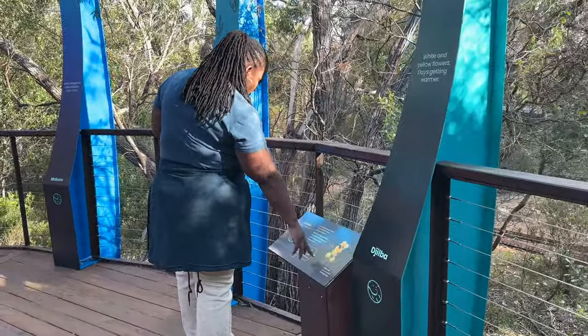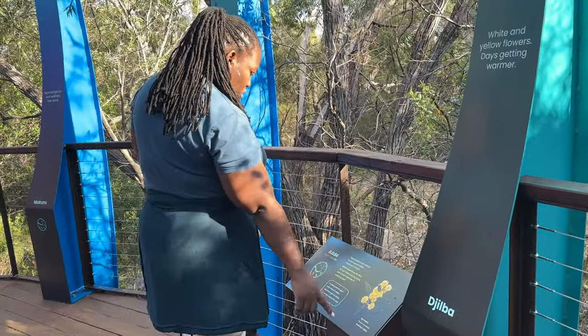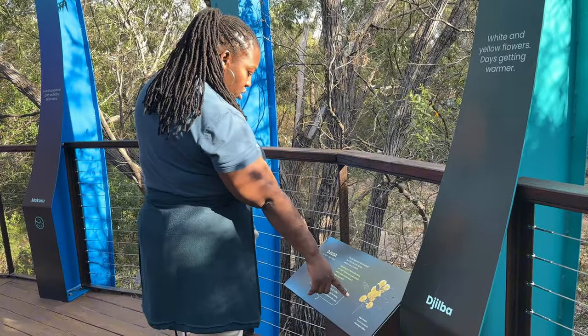This one's pretty. It's getting warmer. It tells us it's getting warmer. Soon time to get the fishing rod out and head to the coast. It's the wattle, the rigid wattle.